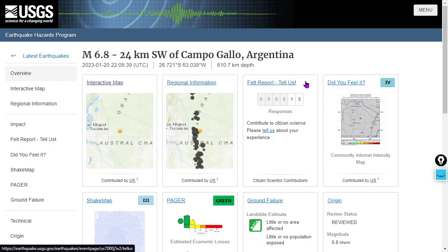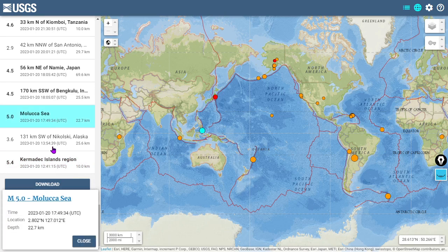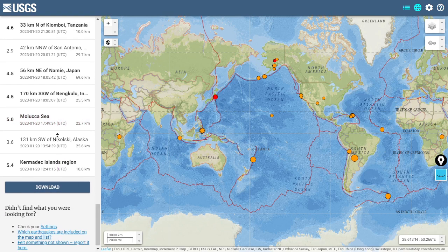That 6.8 magnitude quake came in at, I'm sorry, 2209 Universal Time yesterday. We had a 6.8 in Argentina. And let's just scroll up the list here. We'll see what else has been quaking. Not a lot of quakes here, but some significant ones over a 5 magnitude, like this 5.4 at the Kermadec Islands, northeast of New Zealand, a 5.0 in the Molucca Sea, near Indonesia, Papua New Guinea, etc.